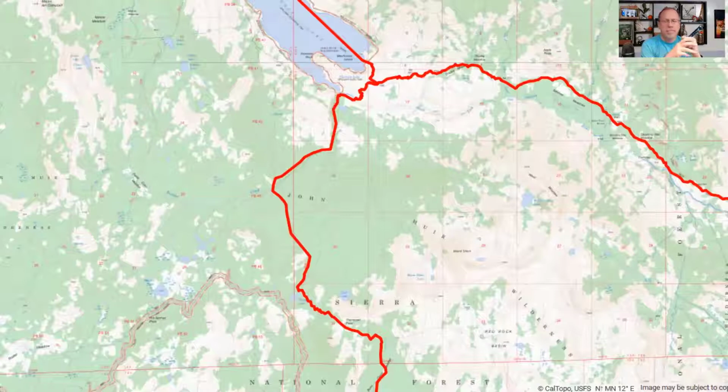But this is one of the deceptions that can happen with some maps. The Forest Service USGS topo shows this as a trail. CalTopo, their main map, doesn't show it. The Forest Service map right now, I believe, shows it. So some maps show it, some maps don't. There's very little of a trail there. So we had to use our navigation skills, mainly go downhill.